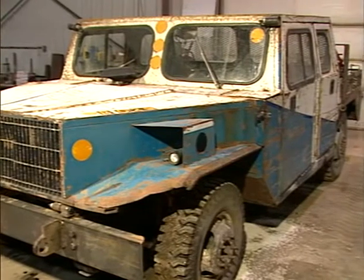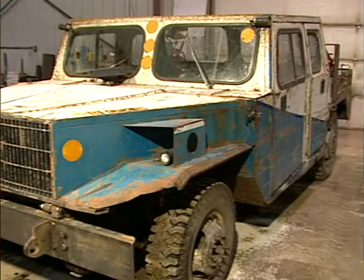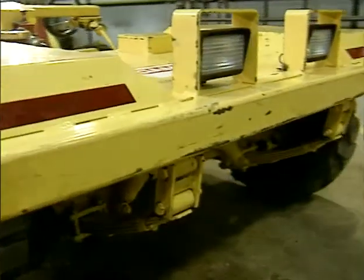Reflectors or warning lights mounted on equipment, which can easily be seen in all directions, is also a new requirement. Equipment must have headlights, and these OEM headlights must be maintained.